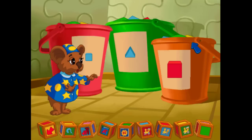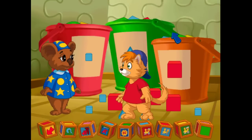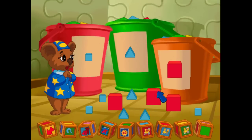Oh no, here he comes again! Gangway! That Casey, he sure keeps us busy. Let's put these blocks away again.